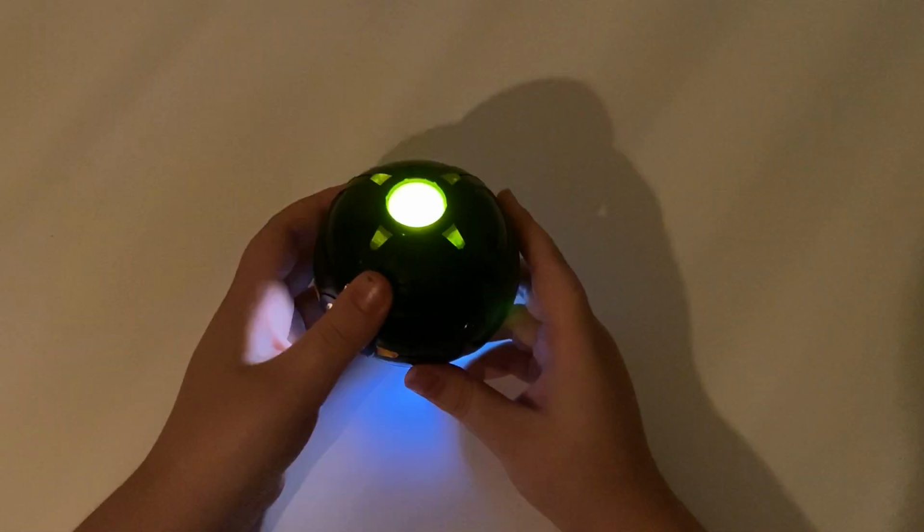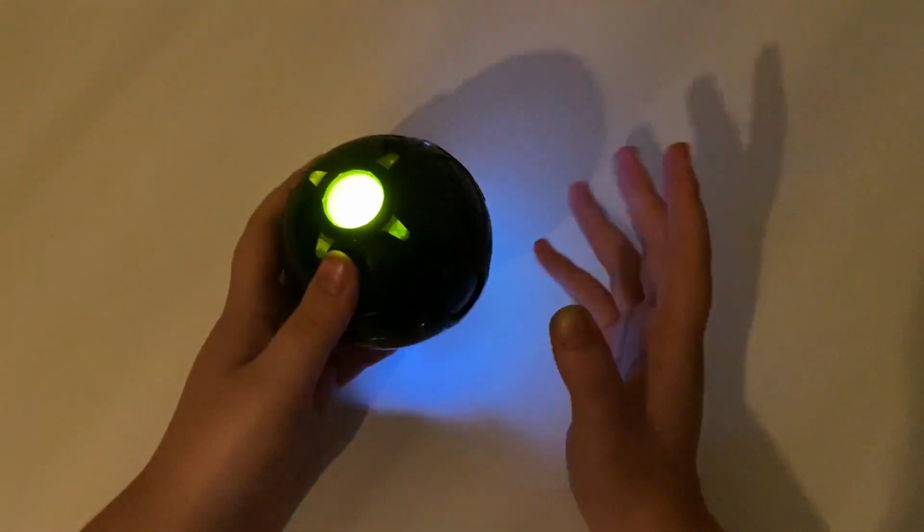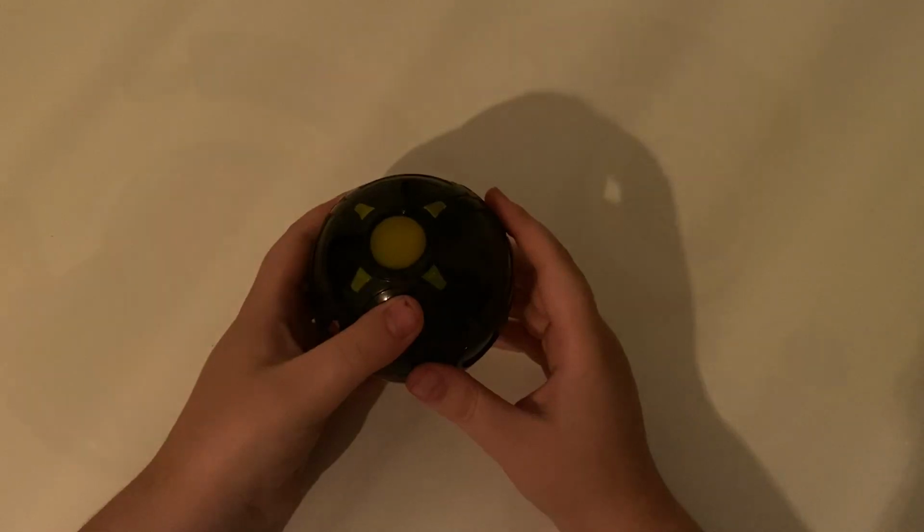So yeah, really hard challenge if you want to try that. Of course, you can play the normal way as well. Really fun game. If you can find it for cheap, totally recommend. There you go. Next up.